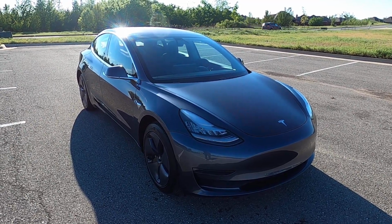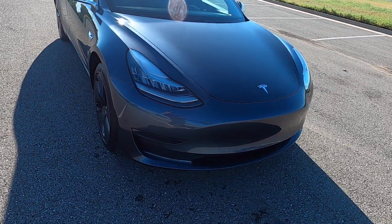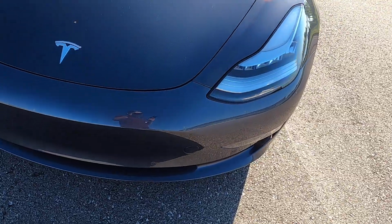Hello everyone, I'm Seth with Exotic Motorsports, and this is our 2018 Tesla Model 3 mid-range. It has 47,255 miles on it.